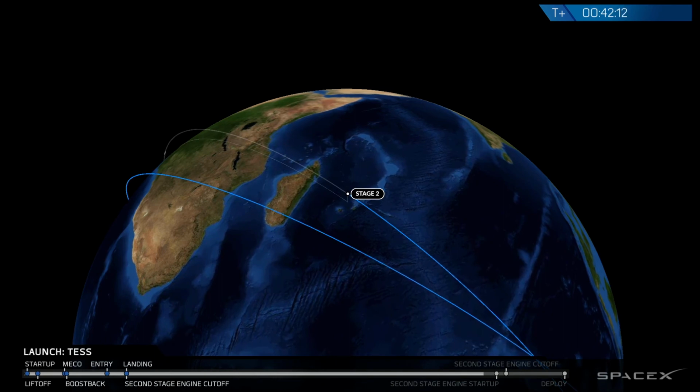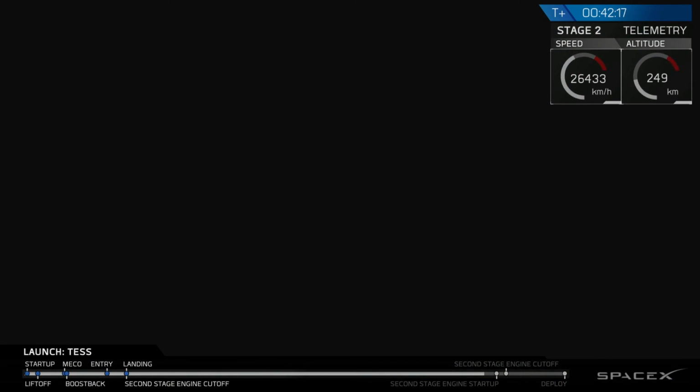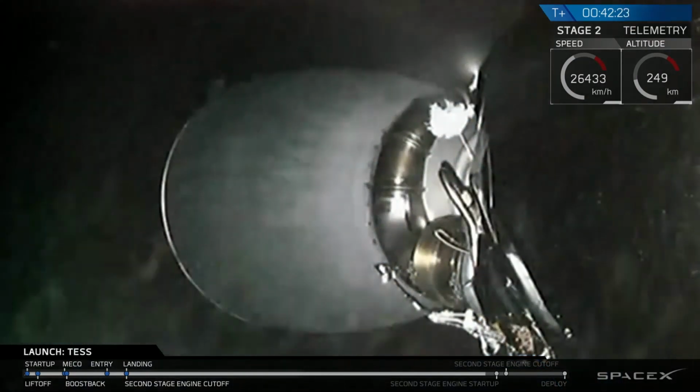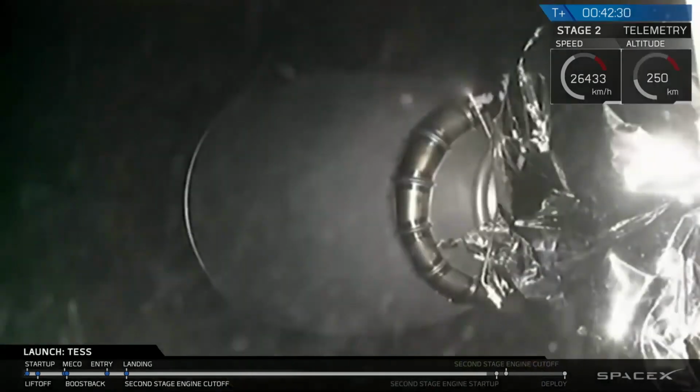Welcome back, everybody. We are coming upon the end of our 35-minute coast, and the second engine is about to reignite. Just heard on the nets that MVAC chilldown has begun, and pretty soon the second stage will be reigniting to take TESS to its deployment orbit.